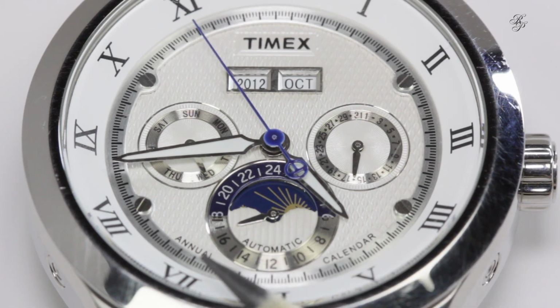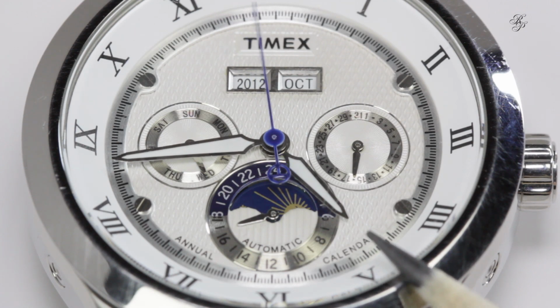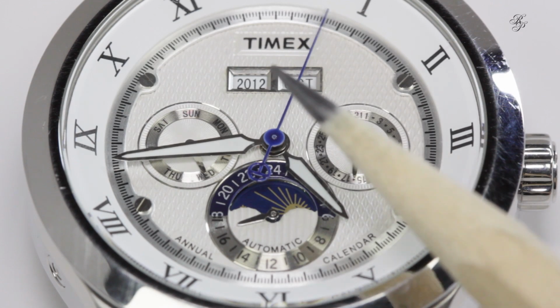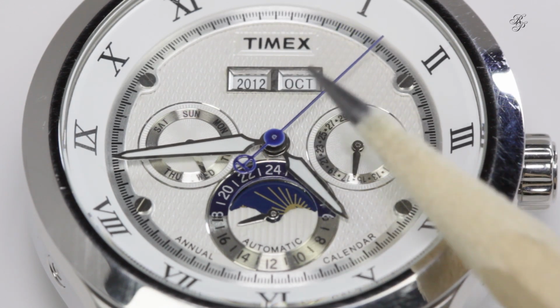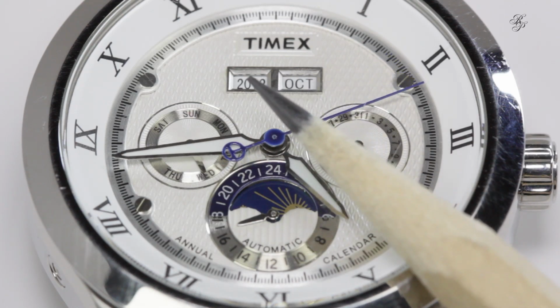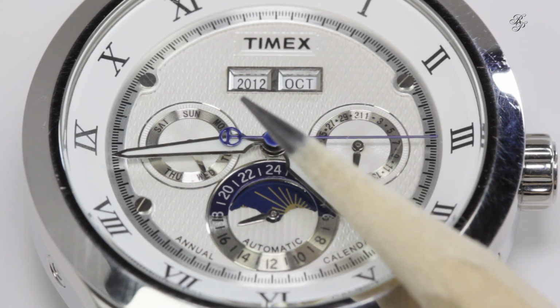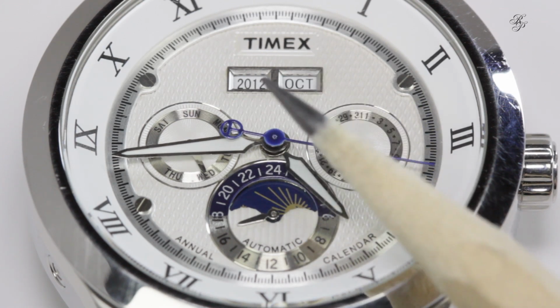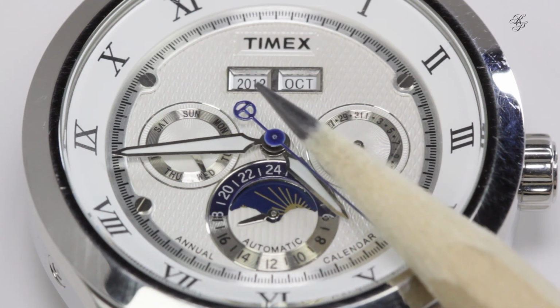The annual calendar part, not really so nice. I really don't see the point of this stuff here on a watch. Perhaps the month, yeah, okay, perhaps the month. But the year, what happens with the year is that this watch only has about 10 or 12 years programmed into it. Programmed, that's a wrong word, but actually stamped on the little plate that turns to display the years.